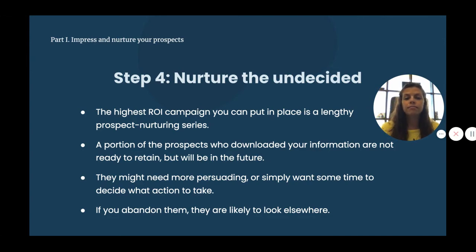These folks might need more persuading or simply need some time to decide to take action. But if you abandon them, they're likely to look elsewhere. So the highest ROI campaign you can put in place is a lengthy prospect nurturing series. We use an educational series of emails that includes anywhere from 18 to 20 letters. Some are lengthy, but all are educational. Your series certainly doesn't need to be that long, but make sure that you are regularly nurturing your undecided, unsigned leads. Super important. I can't stress that enough.